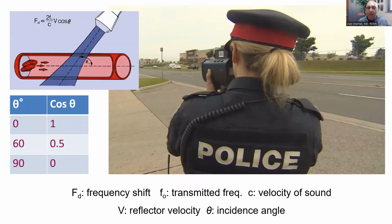That's why the police can only underestimate your speed when using a radar from the side of the road. And if you try to argue your way out of a ticket using physics, please be aware that the police officers are very much familiar with the Doppler equation. I learned that the hard way.